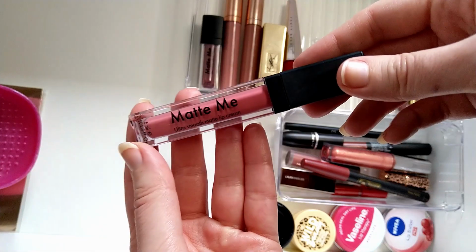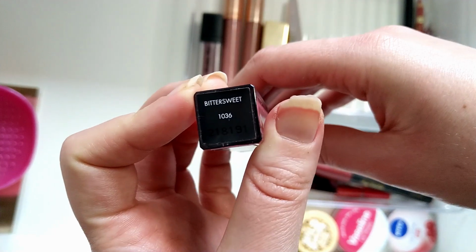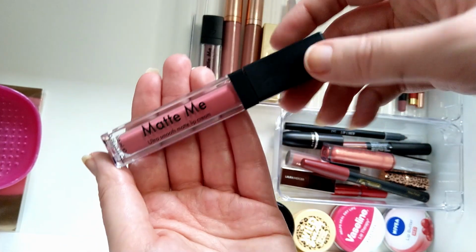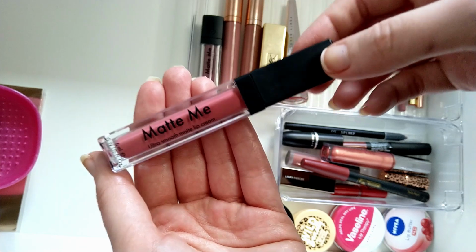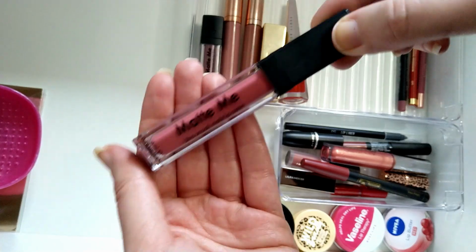We then have another Sleek one. Like I said, I love these and I pretty much have a lot of them. This one is in Bittersweet. I just really, really like these. I usually, 9 times out of 10, when I used to go to work, I would be wearing these just because they last pretty much all day, even when you've been drinking and eating. It's just perfect. So love these, highly rate them.